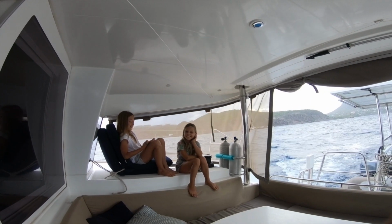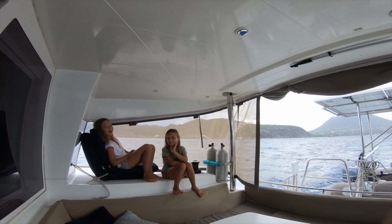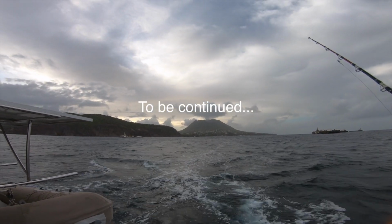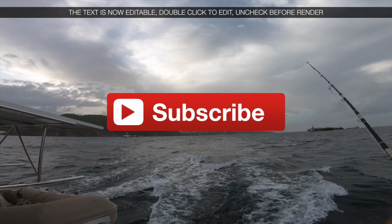According to the legend, you don't find the blue beads, but the beads find you. And if you are found, you will return to St. Eustatius again and again. Blue beads are the only artifacts that are allowed to leave the island.